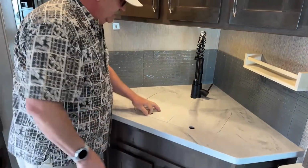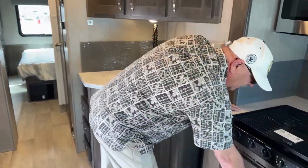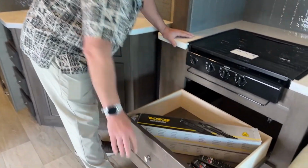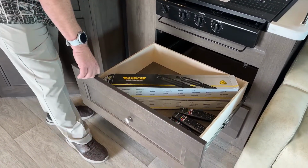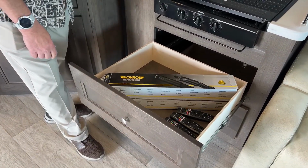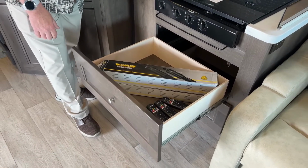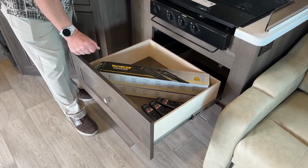That coriander's a little heavy. All right, so this particular one, I noticed earlier that the previous owner bought some Monroe Magnum shocks for this thing, and they're still in the box. He has not put those on yet, so that might be a nice thing for you to add on there without the cost of having to buy those, of course.